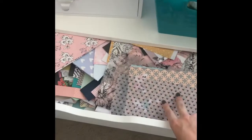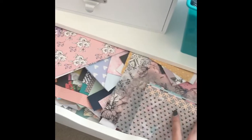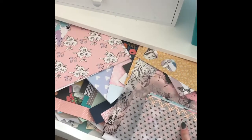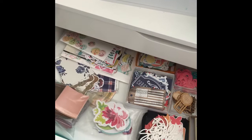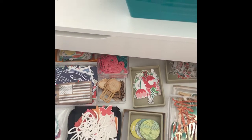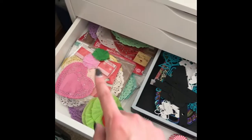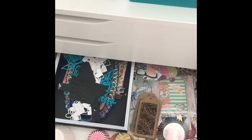This top drawer is my paper scrap drawer, so I try to go through this. I should go through it more often than I do, but usually once a year I'll go through this paper scrap drawer and either recycle or give it away or do something with it. These are even more die cuts, so little bins of die cuts. This is my doily drawer, cupcake liner drawer, random embellishment drawer.